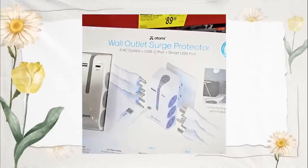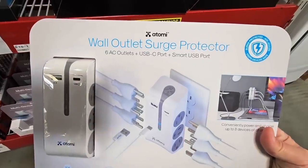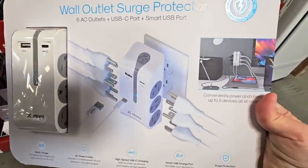So we're back shopping at Sam's Club. So let's see what we can find today. And we're going to get started with the Atomy, the Wall Outlet Surge Protector.